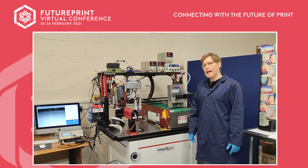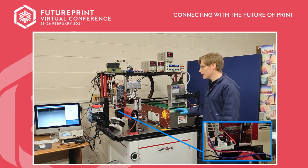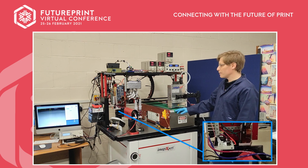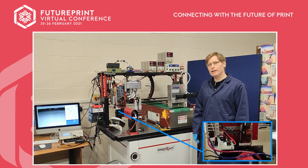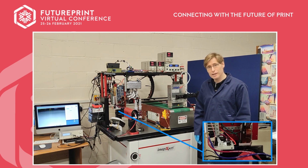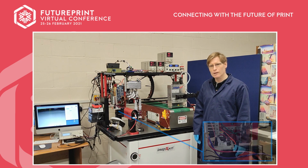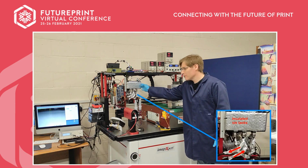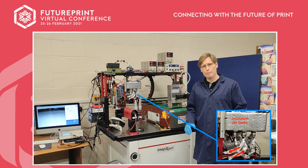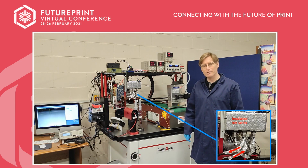For the heads in question, we have a Samba printhead, which is being driven by the GIS, and next door to it we have a GH printhead from Ricoh. The Samba's running a UV ink, whereas the Ricoh heads are running aqueous. The ink system for the Samba is here, a little bit insulated because the room temperature is a bit lower than the jetting temperature, and we'll look in a minute in a bit more detail at that configuration.